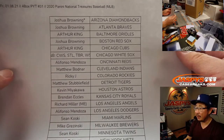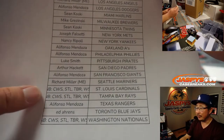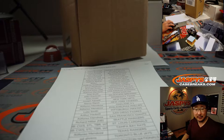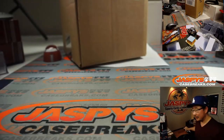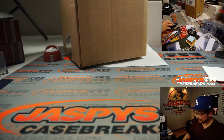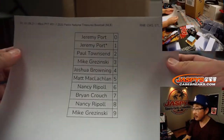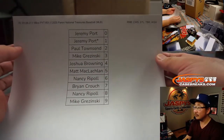Joshua with that last spot mojo, Diamondbacks. There's a number block group right there too. Why are those letters cut off? Did I not expand the columns or resize the columns properly? Come on, Joe. Sorry, trees. Here's the number block randomizer right here. Uploaded in a separate video, but these are the results.